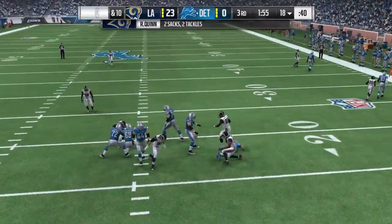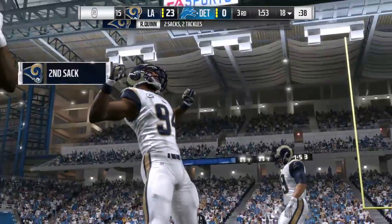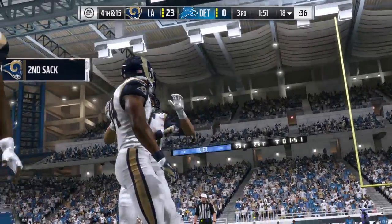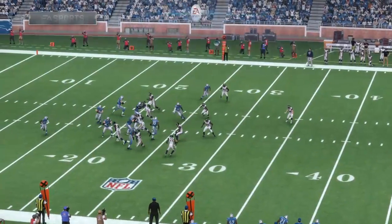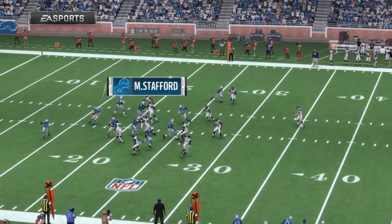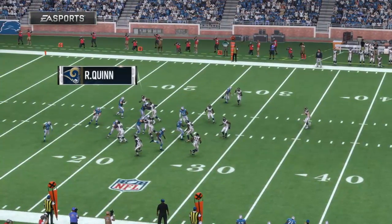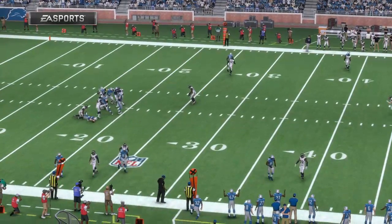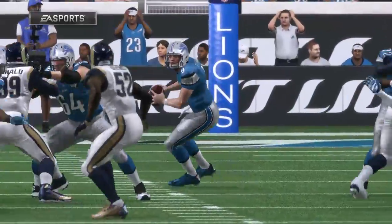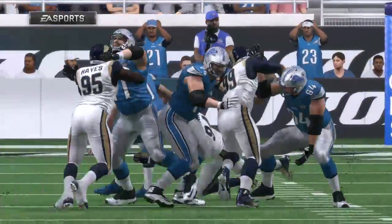And down he goes on the pressure from the Rams defense. Robert Quinn in there to pick up his 2nd sack now of the afternoon. That's his 2nd sack of the game. The best defensive ends, they do their homework as much as offensive guys do. They know how to beat the offensive lineman across from them, what moves they need to do to set them up. This guy's been pretty good at it all game long.